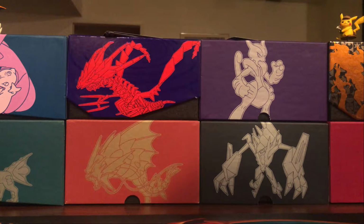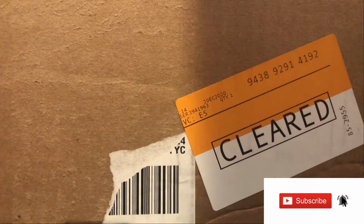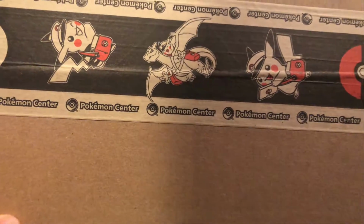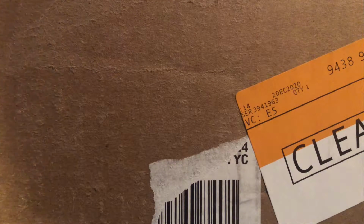So today, as you can tell, we have nothing in front of us. Until now. There we go. A massive cleared box. So this box here is from the Pokemon Center. Then I have another one just waiting. So there you go, that's little Pokemon Center seal. Finally got it. It took forever.